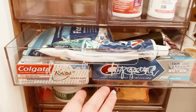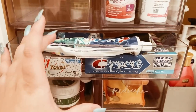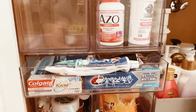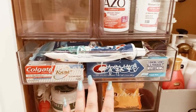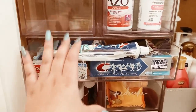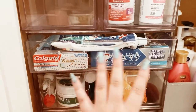I want to find a new toothpaste and toothbrush holder that I can put on one of the shelves, but I don't like the one I have. It's clear. You can always tell when it's kind of getting dirty and I don't like that, but I haven't found one that I like yet. So I'm just going to keep the current toothbrush and toothpaste in here, but once I find one, I'll take those out and this will just be like extra stuff.